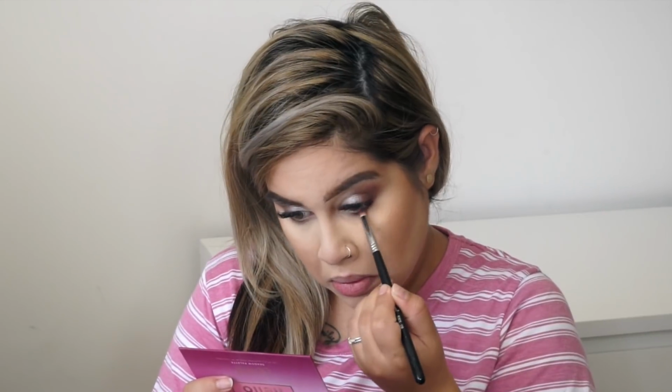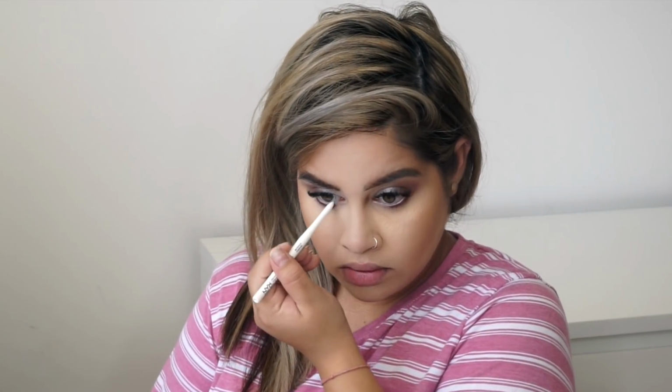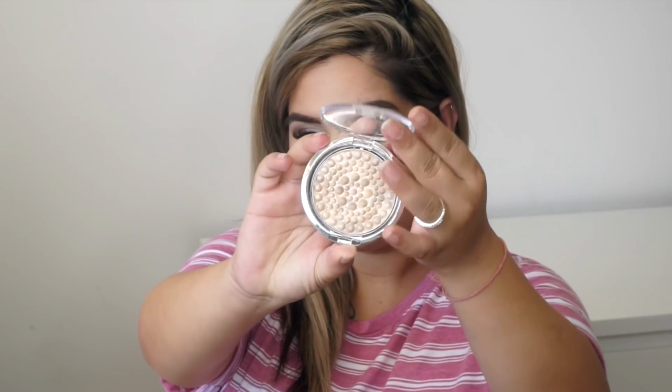Next, I'm going in with that mauvey purplish color and putting that on my lower lash line. I'm just going for a really soft, subtle smoky eye. And then here I'm using the NYX retractable white pencil in white.